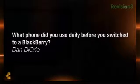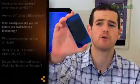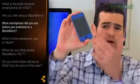So keeping up with the smartphone questions, this one comes from Dan DeOrio, who asked, John, what smartphone did you use before you switched to BlackBerry? I was an iPhone user, and I was using an unlocked iPhone 4. I was using it on AT&T's network. I've got a blue one here, which I converted to look blue. It's kind of fun, but this is what I was addicted to.